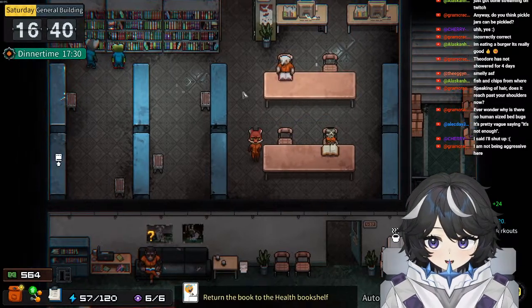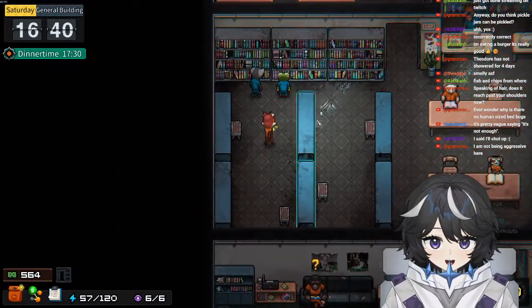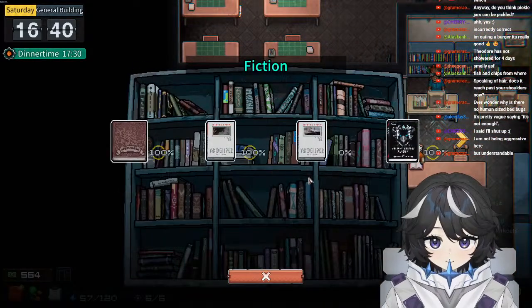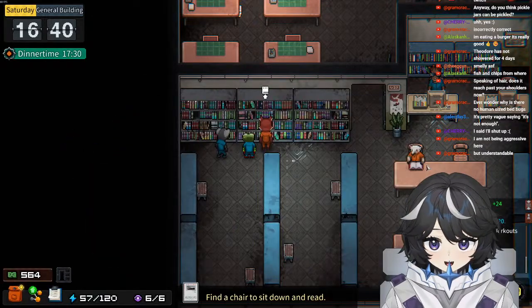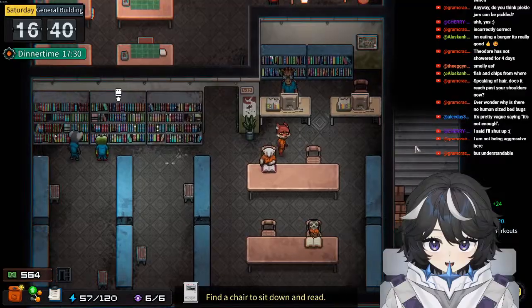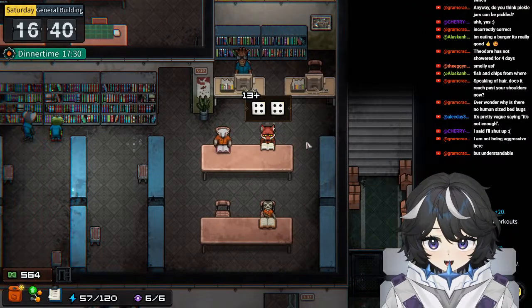Right, get up, put the book back. Before I start doing just basic intelligence checks, I definitely do want to study more. Read more books, I think. Gentlemanly Pursuits 2. Let's do it. This book is going to take a while to read. A 60 roll is crazy.